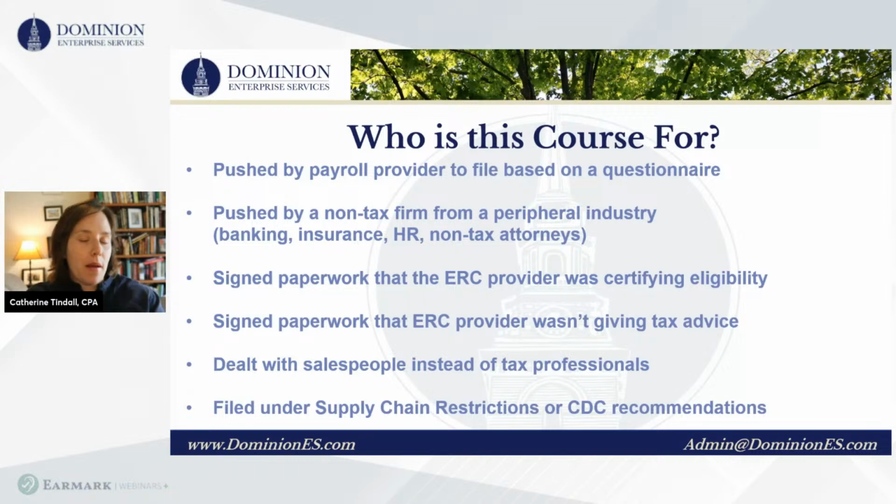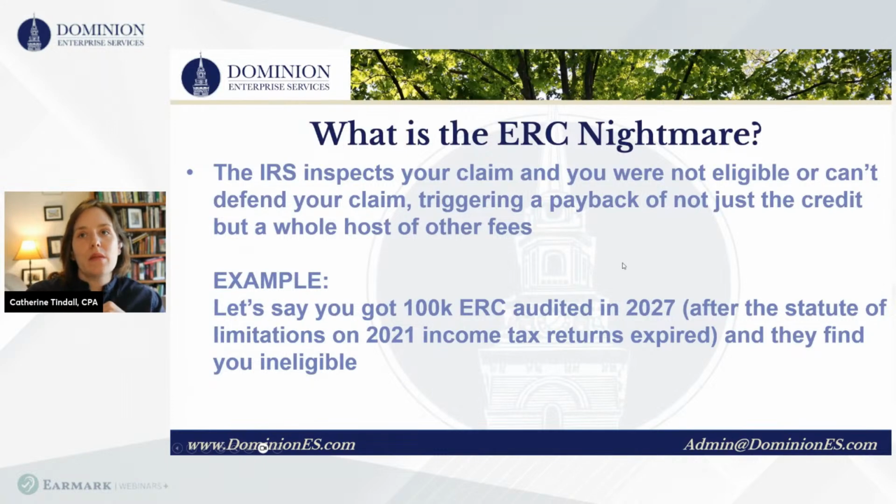Organizations where they signed paperwork saying that the ERC provider wasn't certifying their eligibility, where they signed paperwork that the ERC provider wasn't giving tax advice, that they dealt with salespeople instead of tax professionals, or they filed under supply chain restrictions or CDC recommendations. So if that's your organization or client organizations, you'll want to tune in for this because there's a lot of problems I've been experiencing. So what is the ERC nightmare?